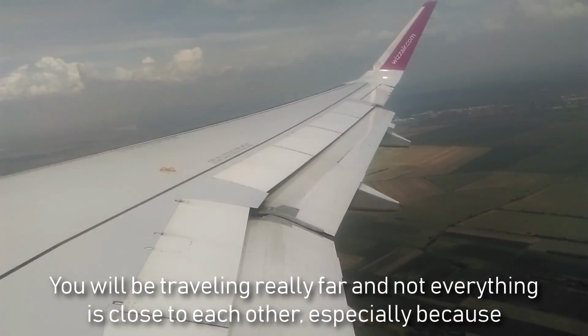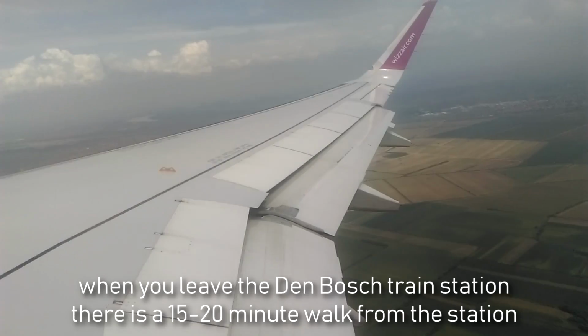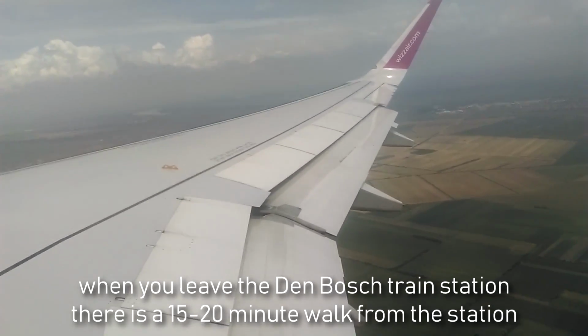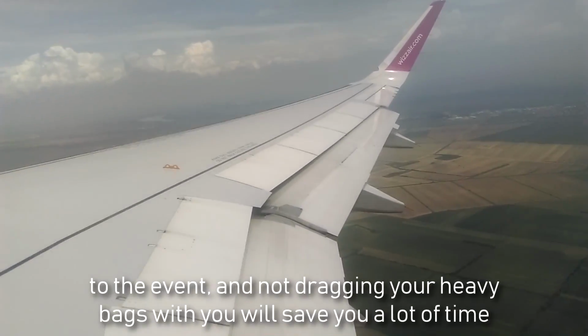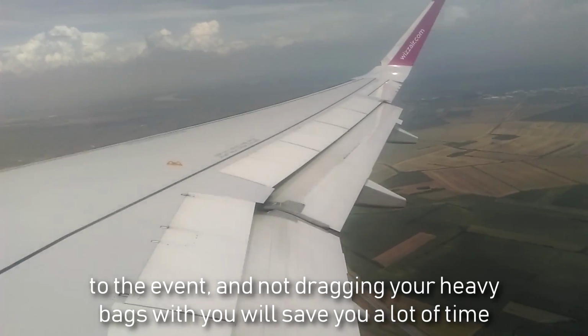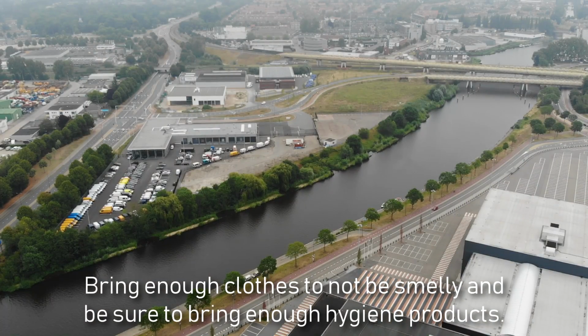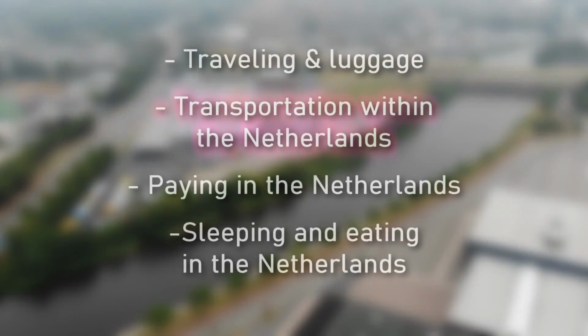You will be traveling really far, and not everything is close to each other, especially because when you leave the Den Bosch train station, there is a 15 to 20 minute walk from the station to the event, and not dragging your heavy bags with you will save you a lot of time and well-being. Bring enough clothes to not be smelly, and be sure to bring enough hygiene products.